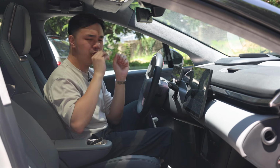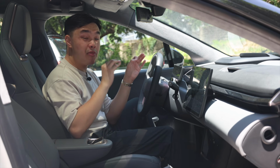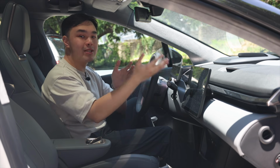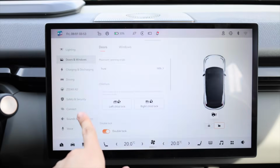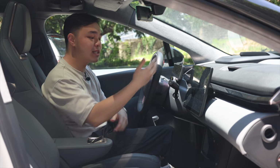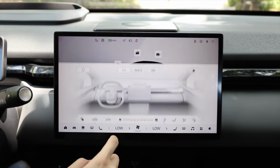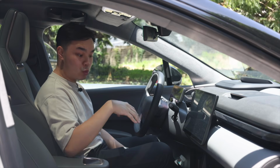Now, my issue with this vehicle would be how unergonomic some things are. So for example, if you want to adjust your side mirror, you do have to go inside the infotainment screen, use these scroll knobs by your steering wheel, which is a little bit of a hassle. And if you want to adjust your air vents, for example, you can't manually do that. You have to once again go inside your infotainment screen, and just like a Tesla, you're gonna move it around. The AC system aside, the rest of the interior is really, really good.